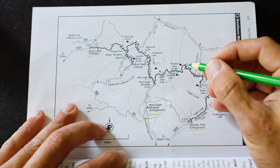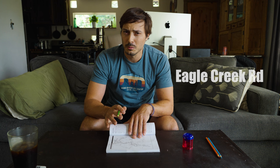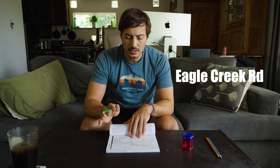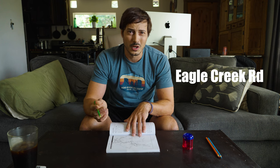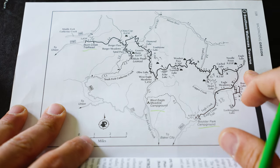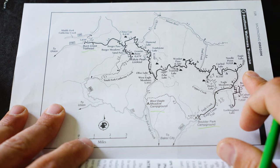If you are going to go to West Eagle Meadows or Boulder Park Campground, it's really important to be aware that Google Maps isn't quite up to date. You're looking for Eagle Creek Road. Google might give you several options. That will be one of them, and that's the one you want to choose. You want to take Eagle Creek Road into West Eagle Meadow Campground or Boulder Park Campground.